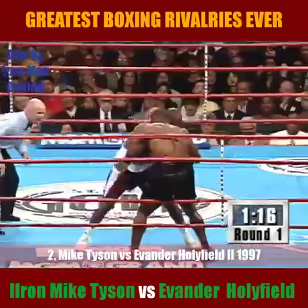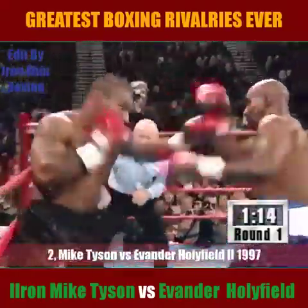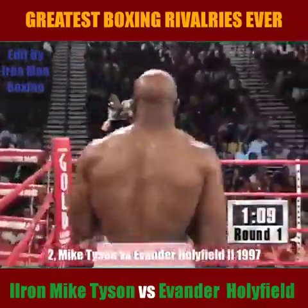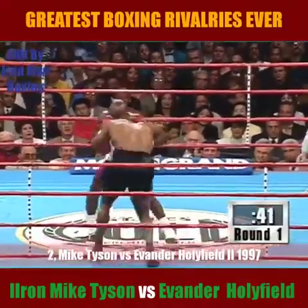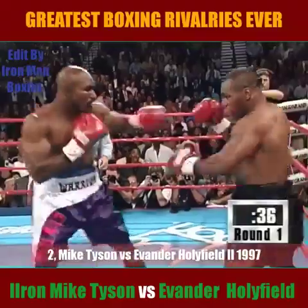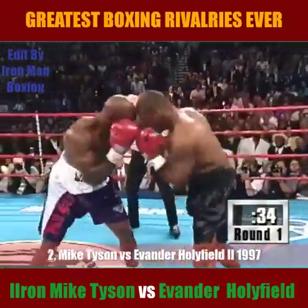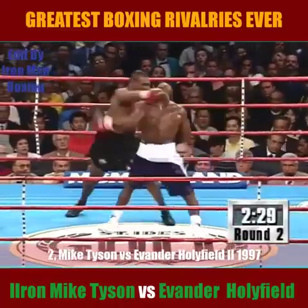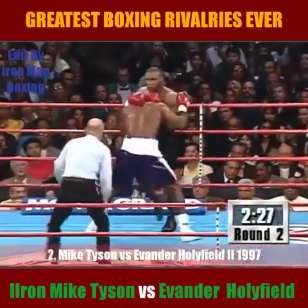Left punch by Evander Holyfield. Holyfield measuring Tyson out now with the left jab, looking to set up the right. There it is. Back comes Tyson with a left hook to the head of Holyfield. He hurt Mike really good with that right hand. I'll tell you what, though. Again, more head movement from Tyson, something we didn't see in the first fight.